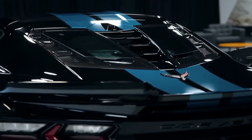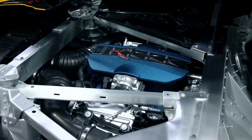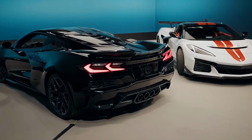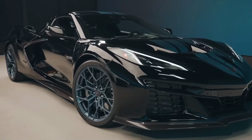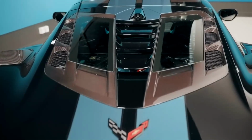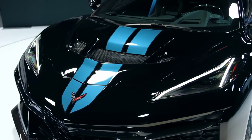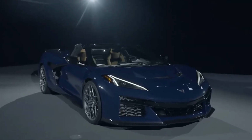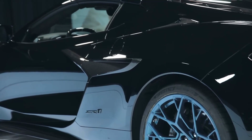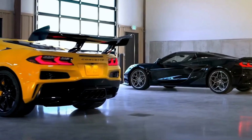At the heart of the 2025 Corvette ZR1 lies a beast of an engine that's about to rewrite the rules of American performance. We're talking about a twin-turbocharged 5.5-liter V8 that pumps out a jaw-dropping 1,064 horsepower and 828 pound-foot of torque. That's enough grunt to make most hypercars nervous. But here's where it gets really interesting. This isn't just any old V8 with some turbos slapped on. It's the first turbocharged engine ever to grace a factory Corvette.